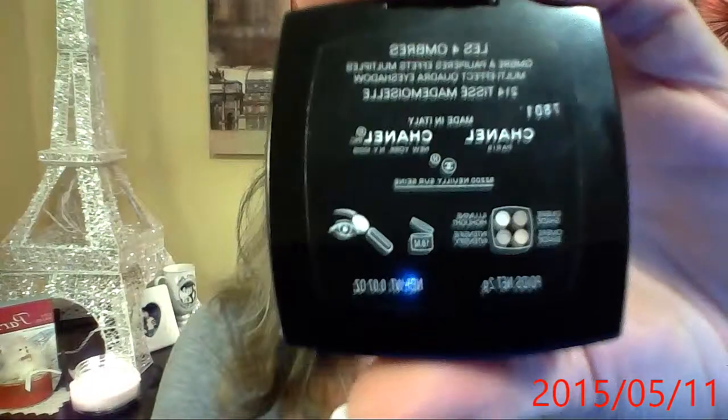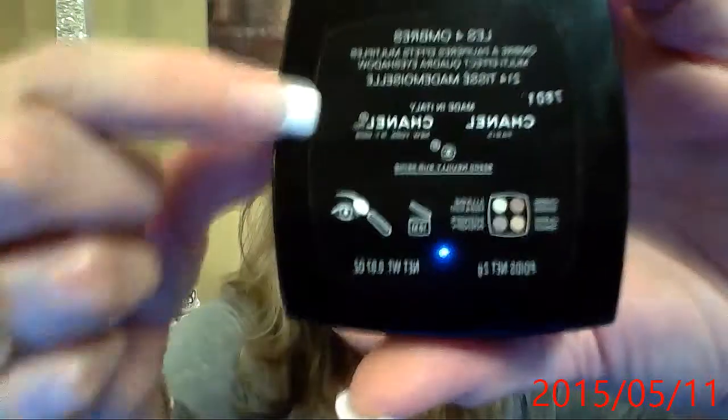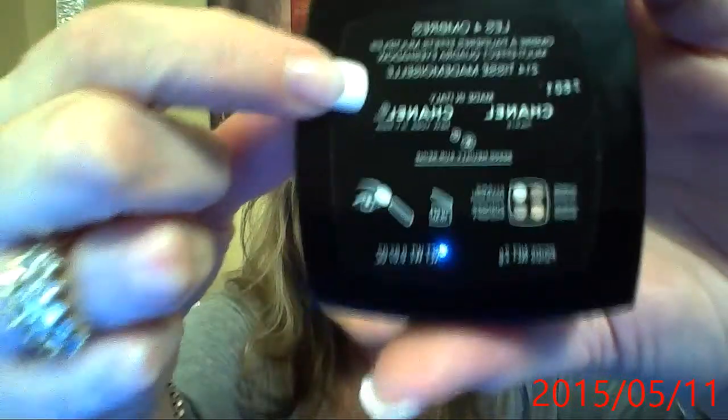Okay, and then I have found, y'all saw me open this, it was a boo-boo, but it's been the best boo-boo ever. I love this now. I was looking to get the Tissé Paris, but I got Mademoiselle as part of the Les Ombres. And, excuse me, I thought this was too light when I first got it, but these colors are perfect.